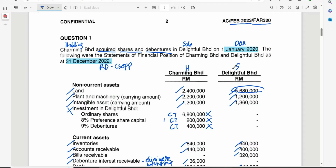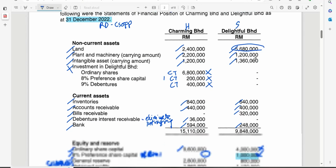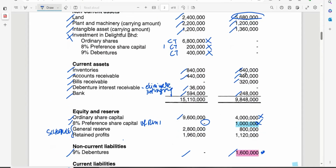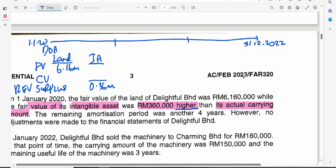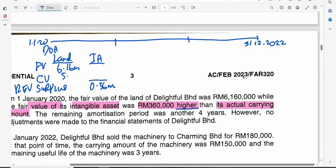Right, so that was for the land. And let us put that 5.68 million here. So you will compare and you will get the surplus. So go and find what is the surplus. But for the surplus on the revaluation of intangible asset, it was already given, 0.36.